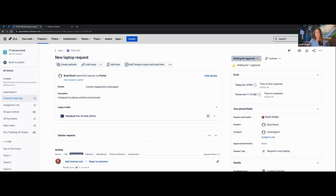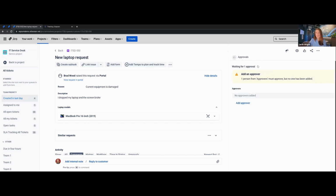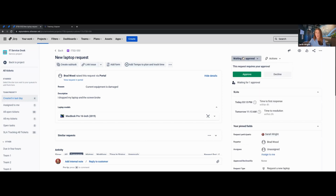And there are many ways to set approvers. For this example, though, I'm going to go ahead and set myself as the approver. So I'm going to add my name here and select it. So I am now the approver. And when I go back to approvals, again, as somebody who might be working this ticket, if they have the ability to approve it, they would see that option right there in lovely green. And yeah, I'm going to go ahead and approve that.